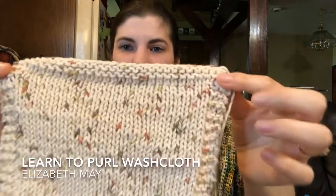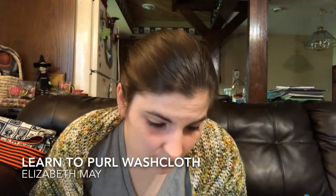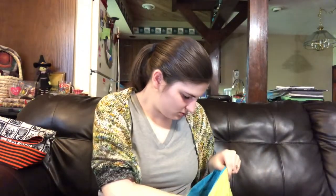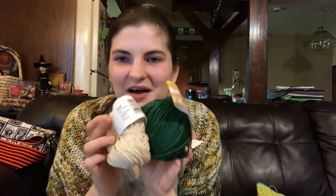This is the Learn to Purl dishcloth by Elizabeth May on Ravelry. And I made this in Peaches and Cream in the colorway Oasis. My son came home from his father's house on Sunday morning, on Mother's Day, with a Mother's Day present for me, and it was two balls of this Peaches and Cream.